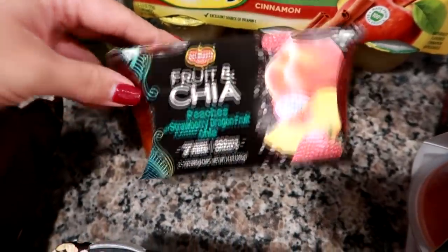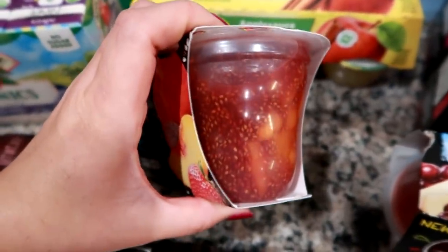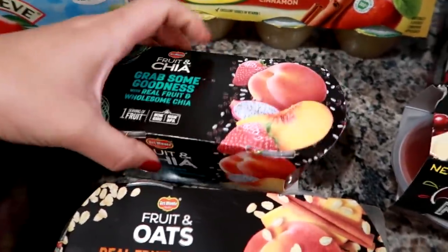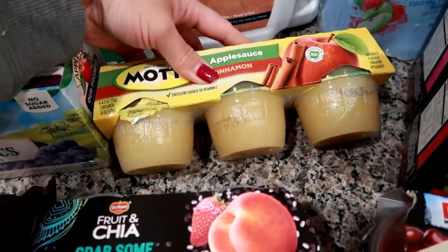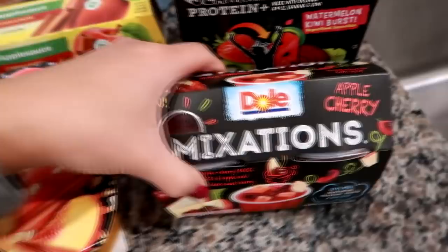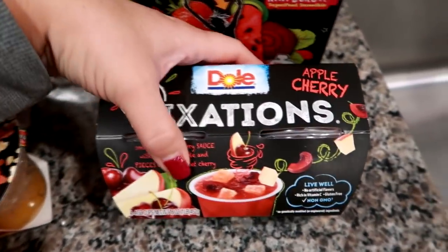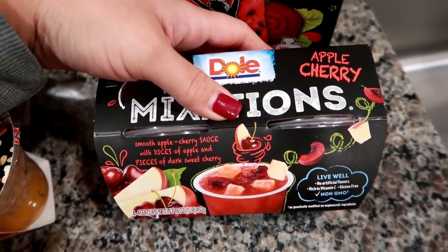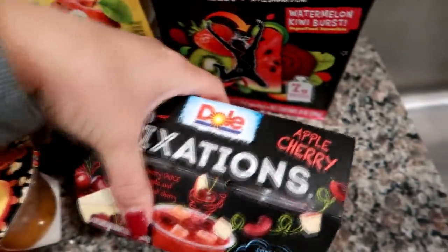I also got these fruit and chia peaches with strawberry dragon fruit chia. Again, something I've never tried. I'm pretty sure that these are new because I've never noticed them, but maybe I just wasn't paying attention. They're really big cups as well. We needed more Mott's cinnamon applesauce, so I got the 6-pack of that. This is another thing we've never tried. It's the Dole Mixations Apple Cherry. And it says it's smooth apple in a cherry sauce with dices of apple and pieces of dark sweet cherry. So again, just something different.